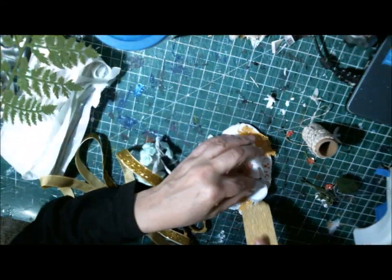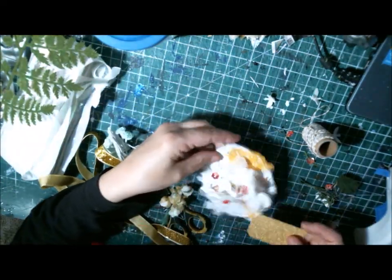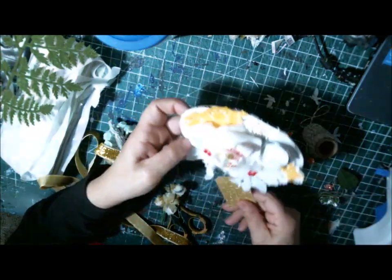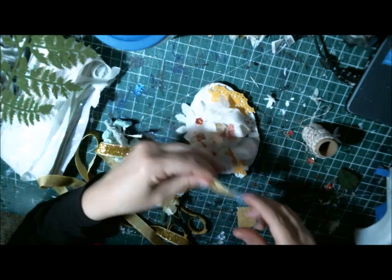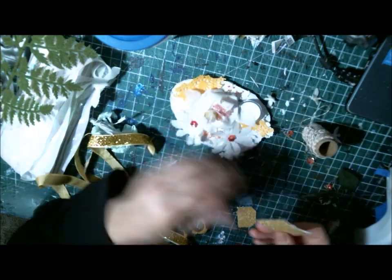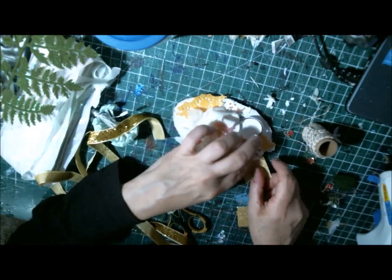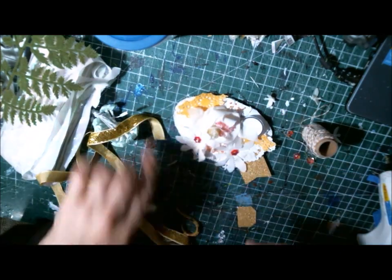So here is a little tag piece, and I just ended up ripping that in half. It was a little bigger. I probably should have put it underneath everything at first, but I'm just going for it. I'm not thinking too much, and I rip it and throw that in there. I really like the way it turned out.